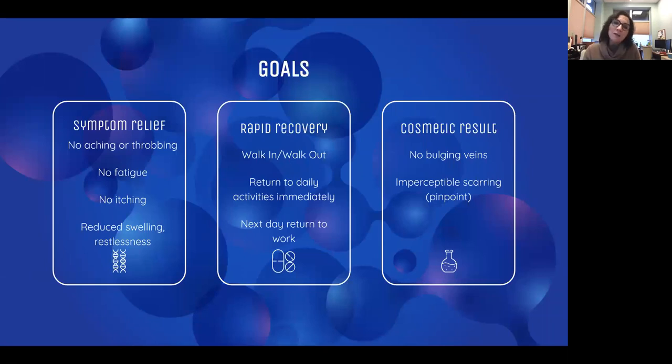So when we look at doing a minimally invasive procedure to get rid of varicose vein disease, our goals are, number one, symptom relief. We want to get rid of your aching and throbbing and your fatigue and get rid of the itching of the skin you have, and reduce or get rid of the swelling and restlessness.